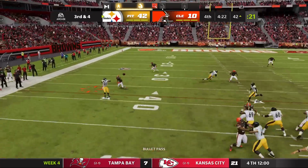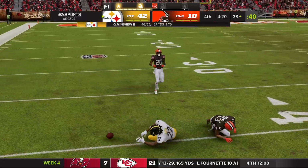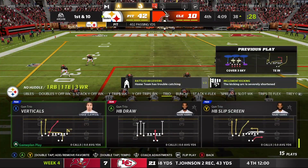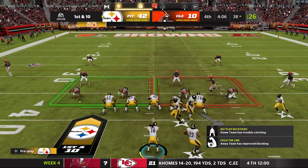Looking to throw it, Minshew. Throw left side, complete. That's Harris, and he will have a Steelers first down by about a yard. It's a gain of 5 on 3rd and 4.